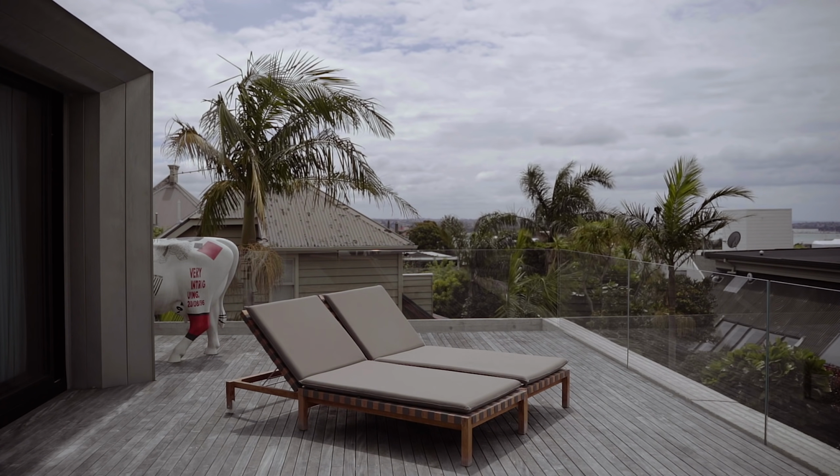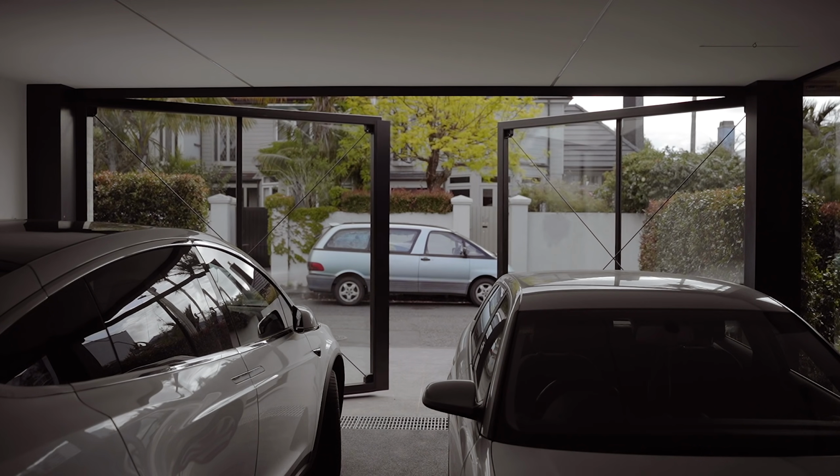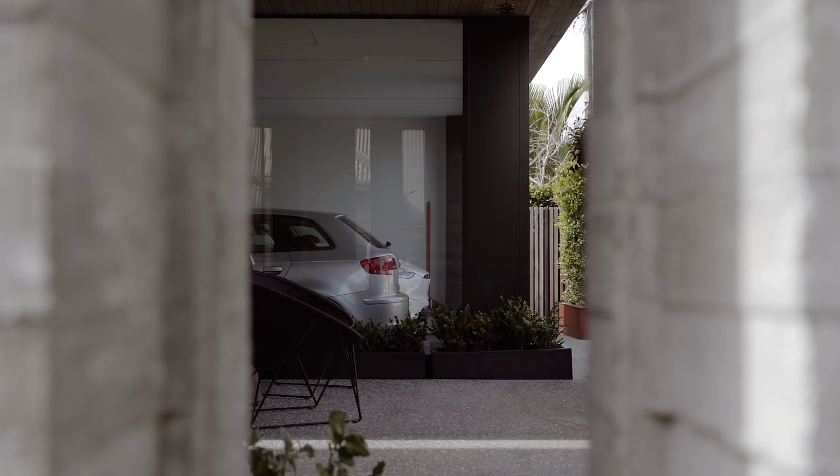And we were thinking about garages and why do we try and hide them away. In this case, we realised that we could just celebrate some cool cars in a beautiful garage and present that to the street rather than just having a really boring blank garage door. So it's about engaging with the street.